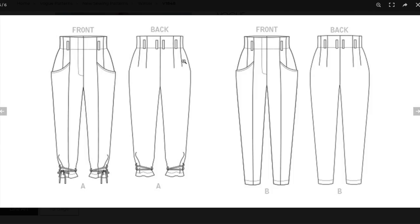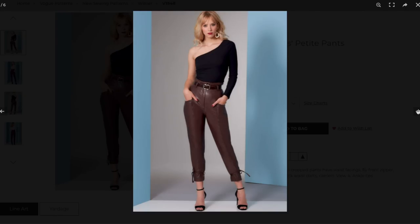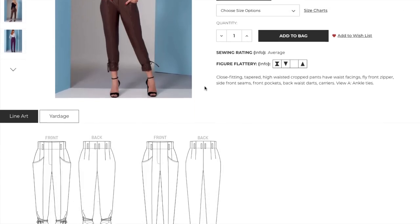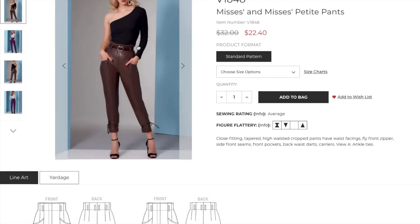It's just extra shaping through the waist, which is what I need because my hips are so much wider than my waist is. I think I would be inclined to give these a try. Again, not like running to the store to get them, but I hope that lots of you do. Because they are super cool, super on trend. They clearly have the potential to look great.